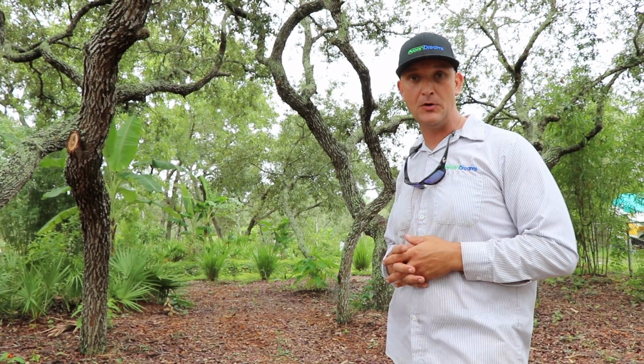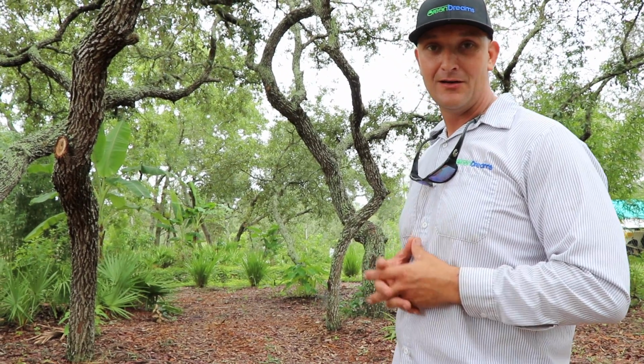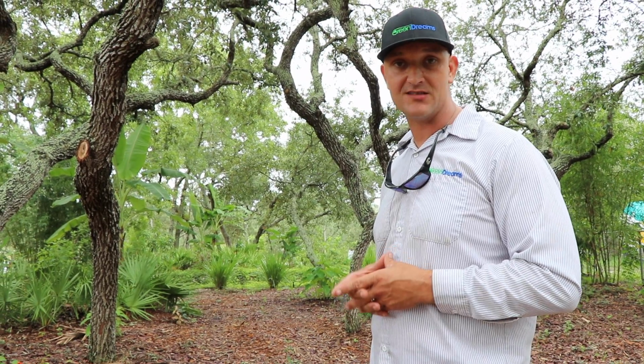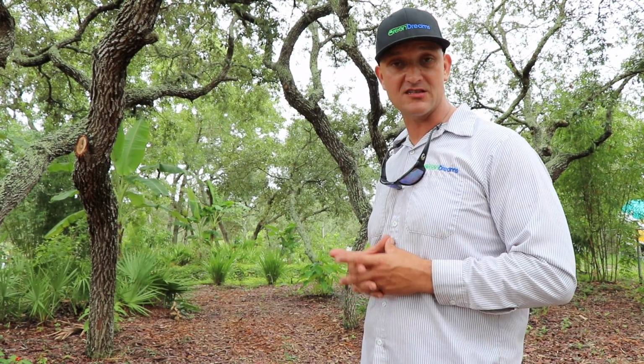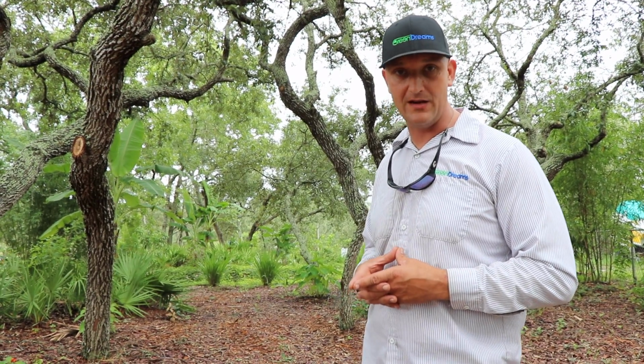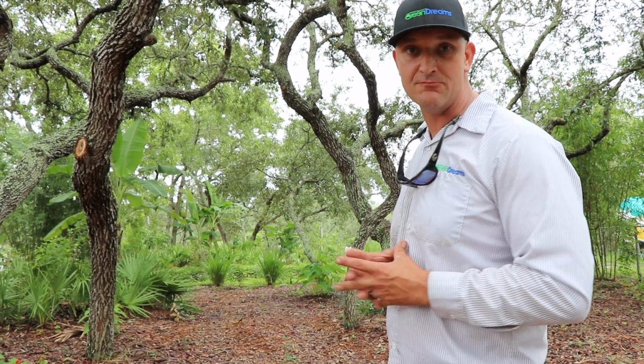In these permaculture books they talk about slope, and the ideal site, in my opinion, would be a south face slope, where you can actually slow that water, keep it on the site, and you also have that protection from the northern wind in the wintertime. So this is the dream site.